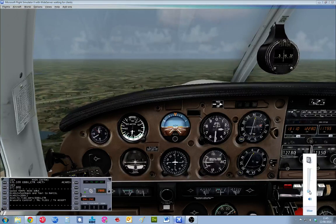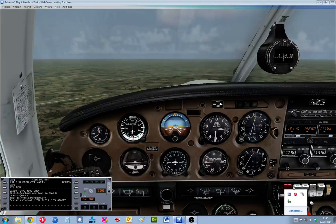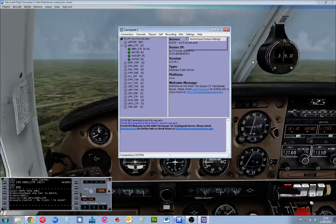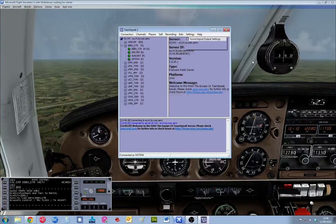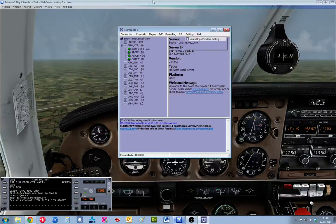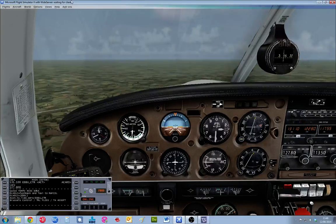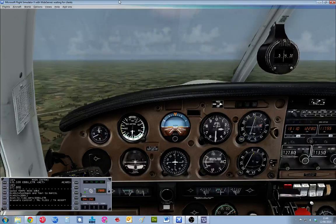Okay, now I have this problem that Flight Simulator is very loud and TeamSpeak is not loud at all. So I'm going to do this. But I don't see the FISO information here, so I guess it will only be Brussels control.